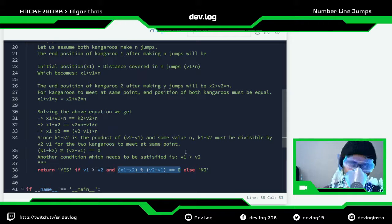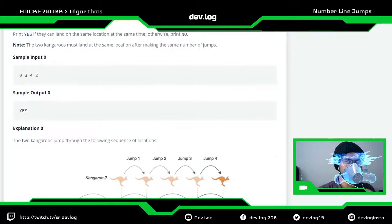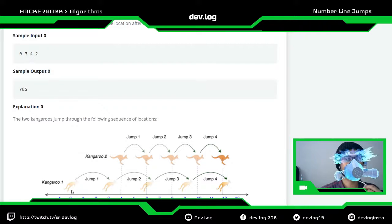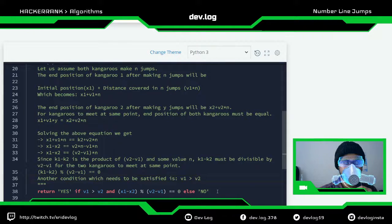Also, we need to check if v1 is greater than v2, because x1 is given to be always less than x2. That means the first kangaroo always starts behind kangaroo 2, and the velocity of kangaroo 1 should be more than that of kangaroo 2 if it has to cross or meet kangaroo 2 at some point. So this is the order of one solution.